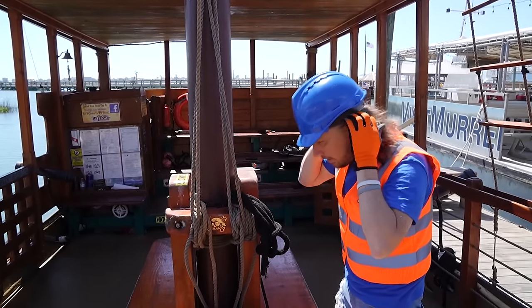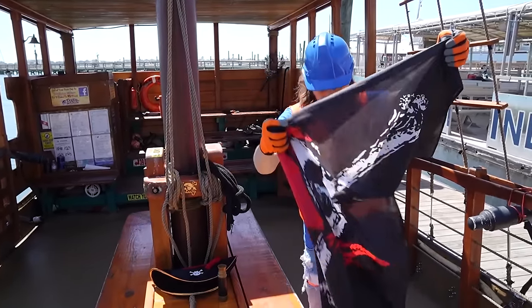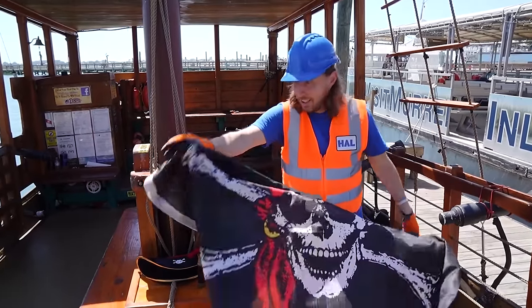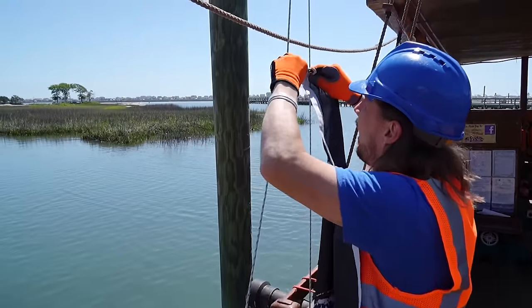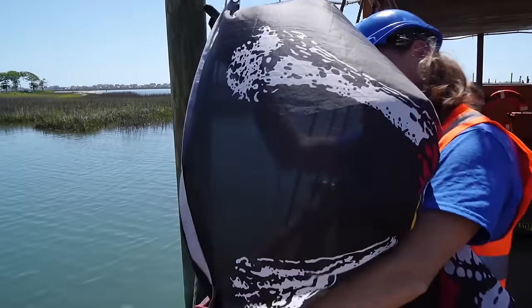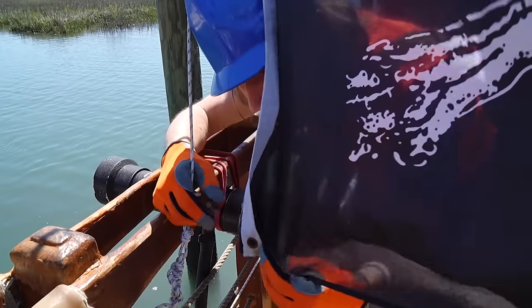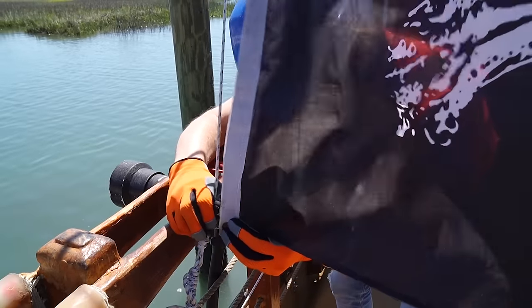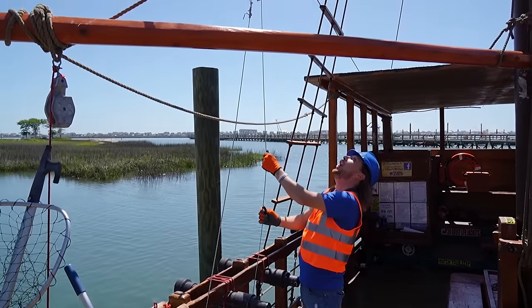And look at this. It's a pirate flag. Let's get this hung up. So this can sail in the wind. We'll clip it right there. Yeah, that's good on that side. Let's do this one right here. Clip it right here on the bottom. And then we raise it. We hoist the colors. Wow.